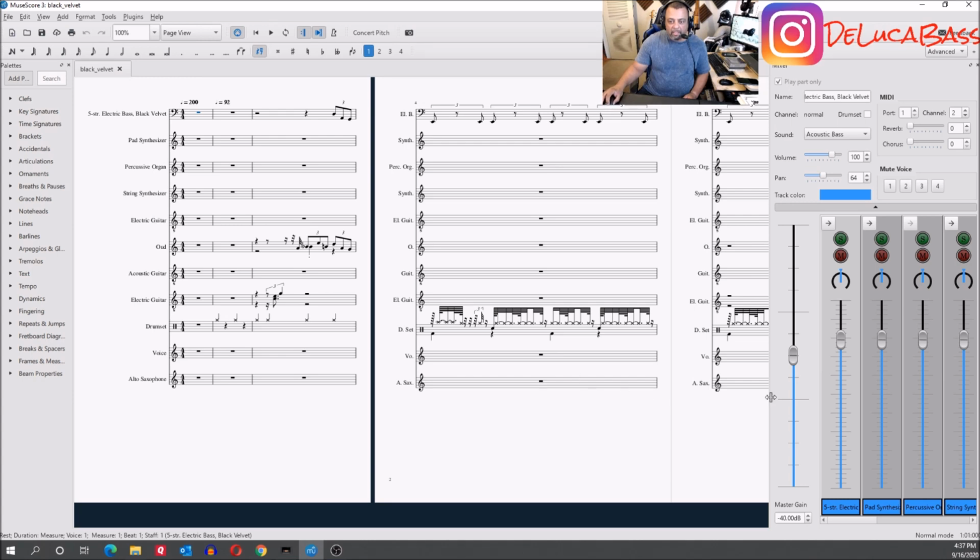And then there's a mixer on this software. By the way, the software I'm using is MuseScore. There's other software out there you can use. This is the one I use. I've actually paid for it because not only can it play MIDI files, but you can actually write sheet music. You can write your own sheet music with this. And that's not part of this video, so we won't talk about that part.